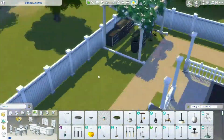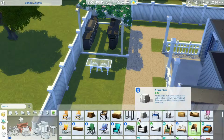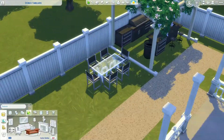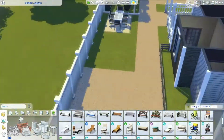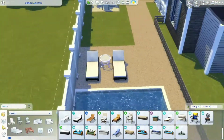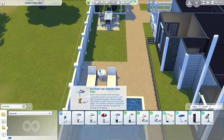But we managed to fit a good, decent sized one. It's pretty similar to the one I built in my last video. Pretty much just the same table, same seating, same kitchen area, same pool chairs, but it's different in its own way, I guess, so that's a very good thing, I guess. And I put the pool a little small this time.